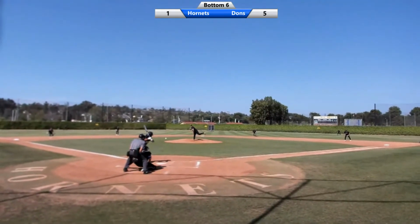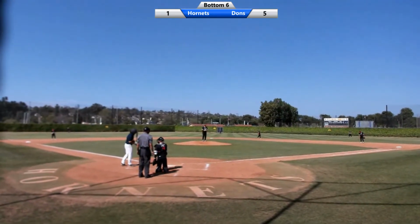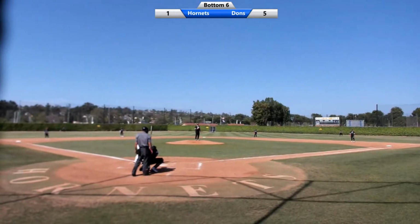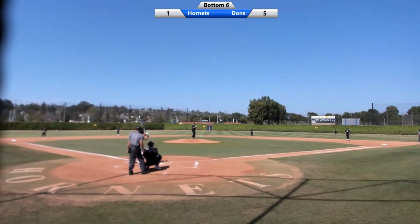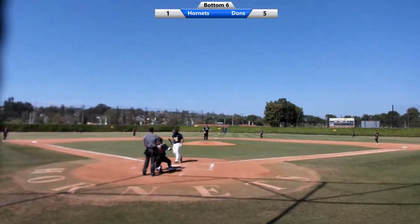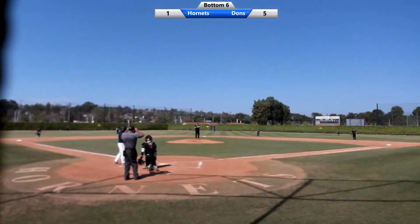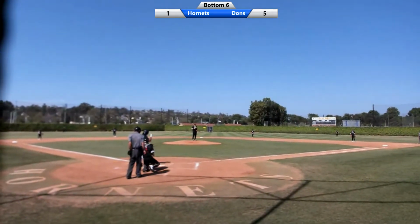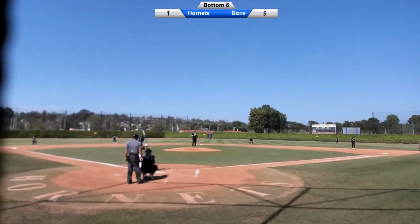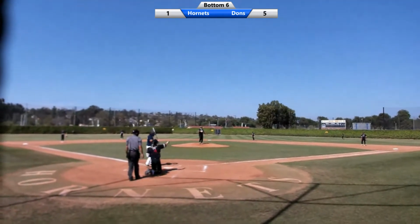Lots of content on the way, as this is going to be too far inside for 1 ball and no strikes to McClure. McClure in the top half of the 6th had that error in tossing over to second base that helped continue the inning for Santa Ana College, and eventually they would end up capitalizing on it off of that 2-run single for Villanueva. That's up and high. 2-1.